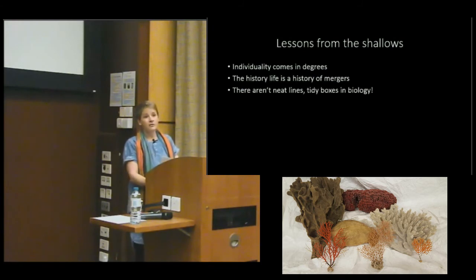So, corals are gorgeous, but they also have lessons to teach us. They teach us that individuality is not something fixed to be presupposed. Organisms didn't get put on the planet fully formed. Instead, they evolved gradually. So borderline cases are inevitable. Corals remind us that the history of life is a history of mergers, of aggregations and intersections between different branches of the tree, or more properly, the web of life. And finally, corals remind us that there are no neat lines in biology. So whatever boxes we invent will never persuade life to fit neatly inside them.